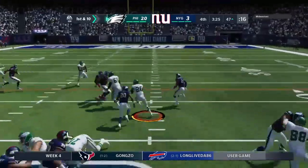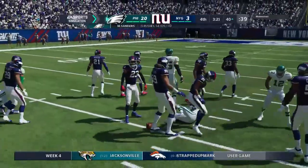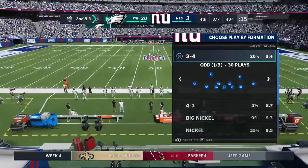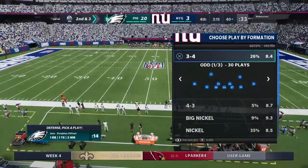They'll try and run some clock here as they keep it on the ground. 7 yards on the pickup there, and it'll leave them with a 2nd and 3. Good gain there on 1st down. It keeps them in a running situation probably. They did everything right on that play, didn't they?